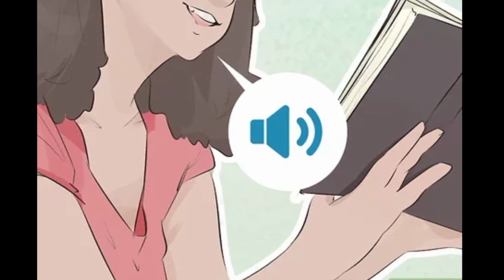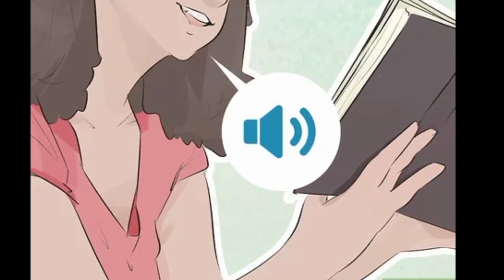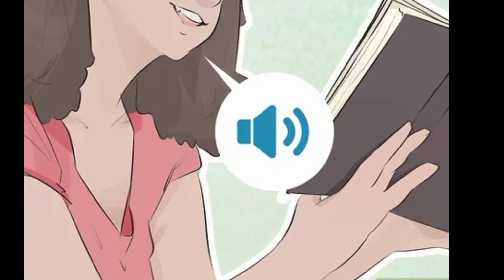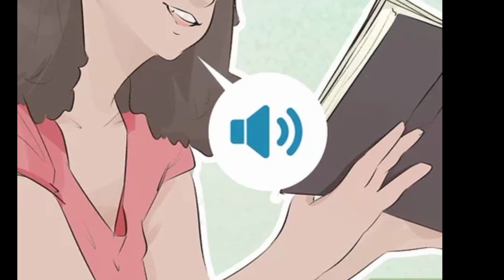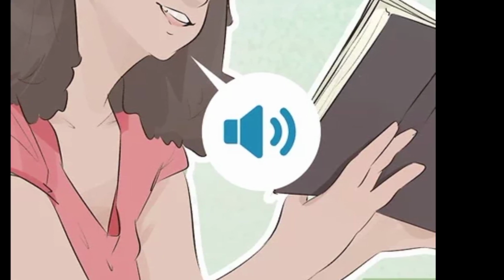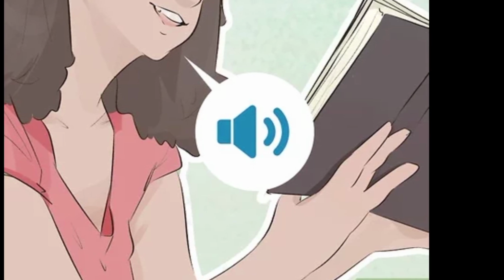Method 2. Reading intensively. Read intensively if you want to practice the fundamentals and learn vocabulary. Intensive reading is focused more on individual details of what you're reading. If you want to practice pronunciation, study grammar, or learn vocabulary, you'll want to read more slowly and focus more on individual words and sentences.